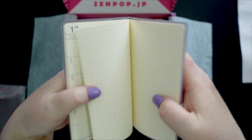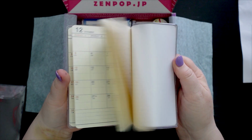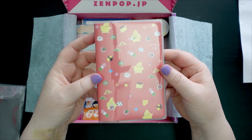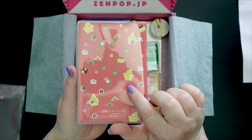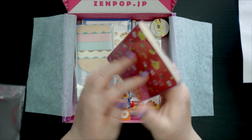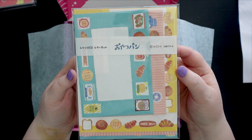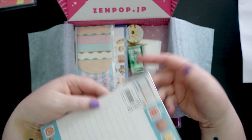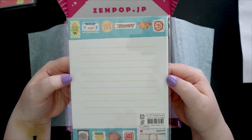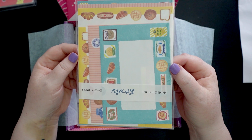So that's a cute little book. And it's still come in time, as it's March, so there's still plenty of use in that. So I like that. And I like the artwork on it. It's very cute. It's got the mascot and food. So we got a retro letter writing set, which is food based as well, but this one looks like pastries. Very cute, and it is very retro looking.